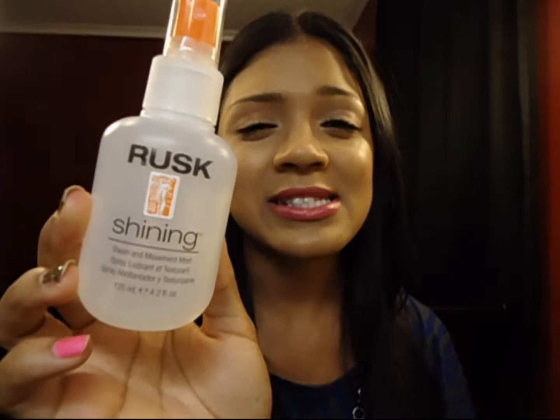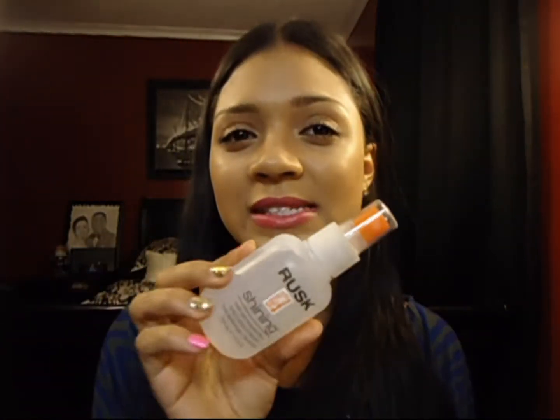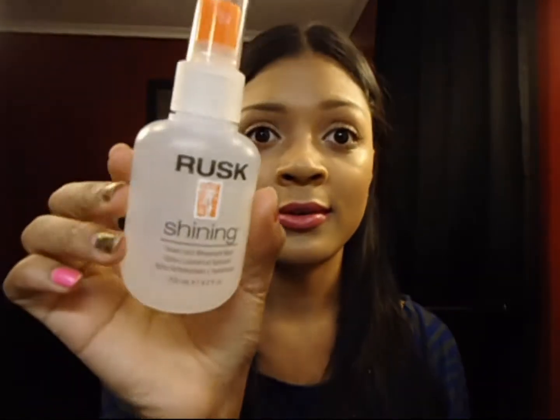You can probably find this in some drugstores. I've seen it in a few. But yeah, it shouldn't be impossible to find. And they may have this at Ulta. I'm not sure if they carry Rusk products, but don't quote me on that. But yeah, this stuff is amazing.